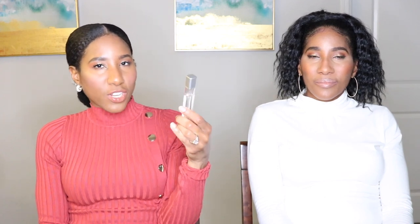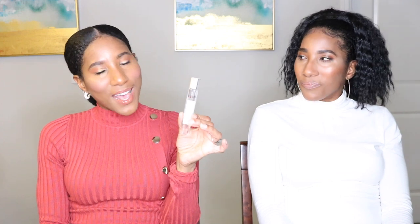It's a fresh scent. Now, this scent leans more towards the fresh citrus and fruity type scents. The notes in this are bergamot, benzoin, and musk, and it's fresh, clean, light, and airy. So airy, you guys. Yes, let me see.